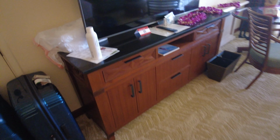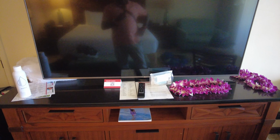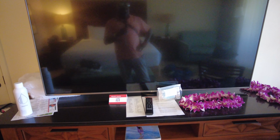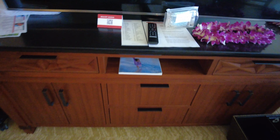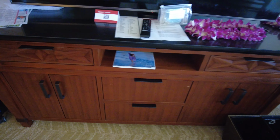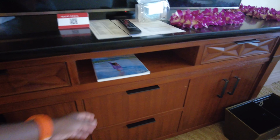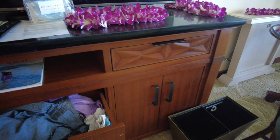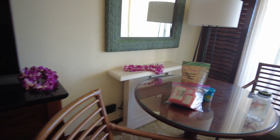Moving on. So this TV, I am going to say is probably about a 65-inch TV. What do you guys think? Yeah, I think it's about 65. It's pretty big, decent size. We've got a nice dresser there or entertainment system. I don't see anything in the drawers. Oh, someone has unpacked inside those drawers. Okay, we're not gonna open those up.